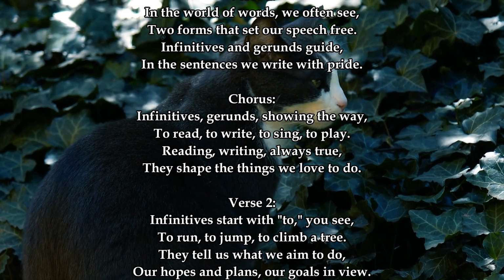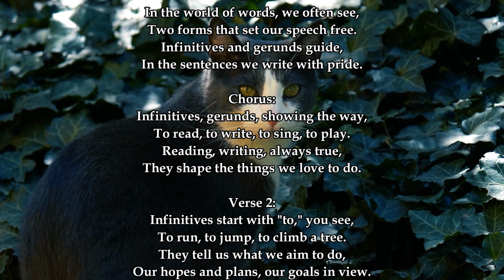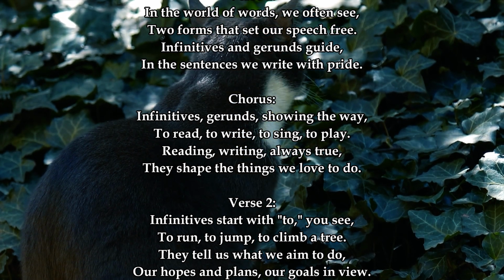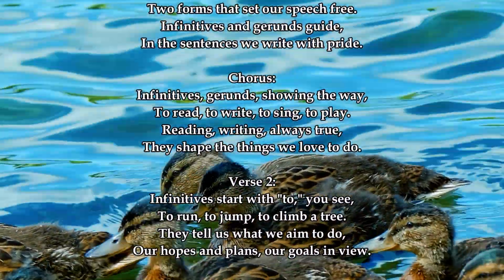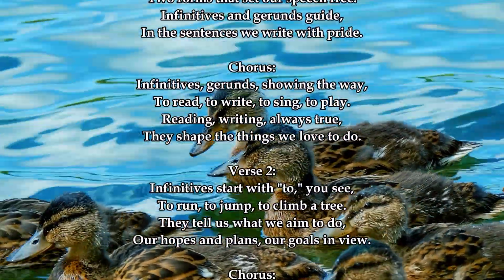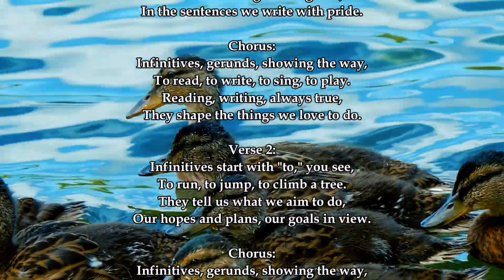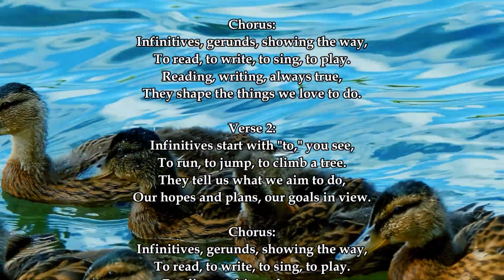In the world of words we often see two forms that are speech-free. Infinitives and gerunds guide in the sentences we write with pride. Infinitives showing the way to read, to write, to sing, to play. Reading, writing, always true, always true. They shape the things we love to do.